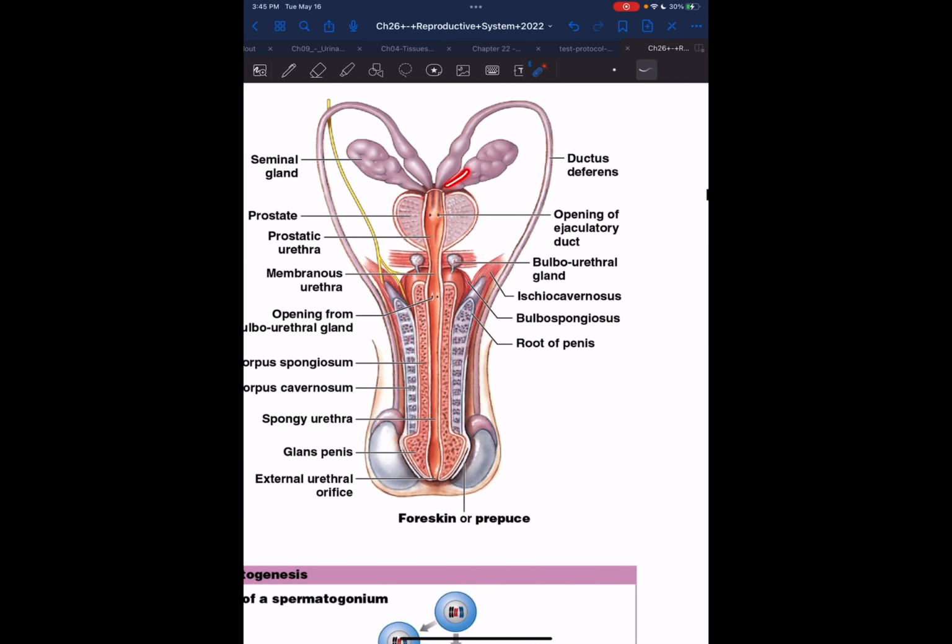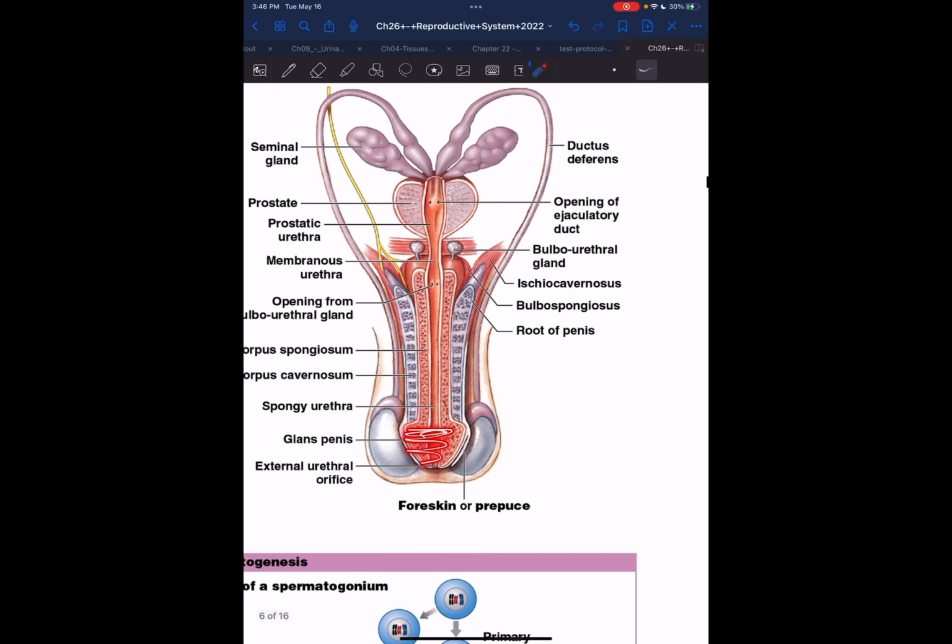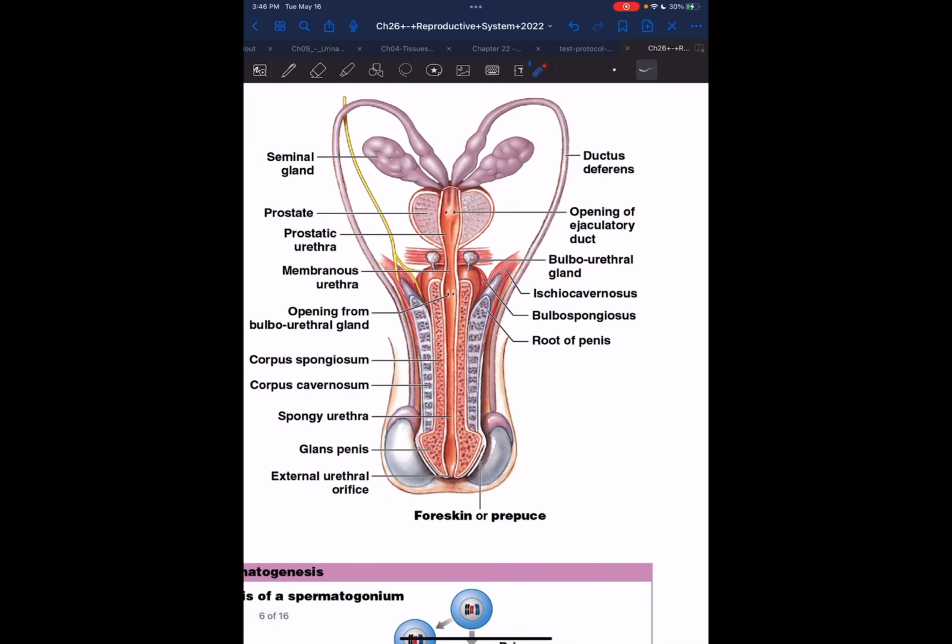And then the seminal gland is the one that contributes some contents of semen. The prostate contributes the other 20 to 30% of semen. And then the bulbourethral gland is the last bit that contributes to semen and also lubricates the tip of the penis. And so you're seeing the same image as before.